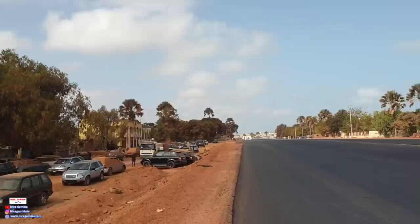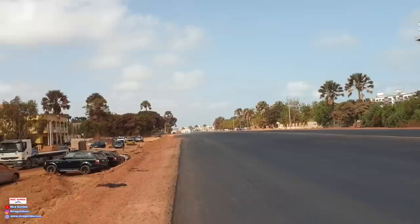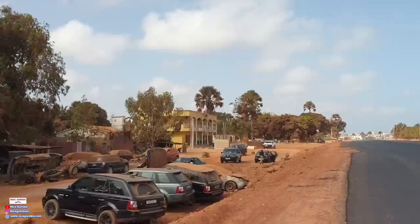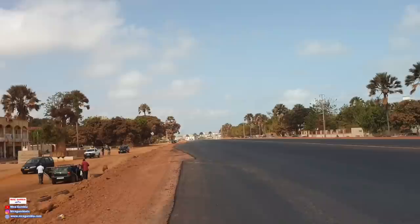Most of the front compounds on the road have already started turning their front side into shops. Yeah, because in the Gambia, shops are mainly on the highway, not down in the village or in the town cities. Like, yeah, the front of the side of the road, man, the side of the road. Nobody ask why I'm laughing. All right, the side of the road will always be shops, as you can see over there.